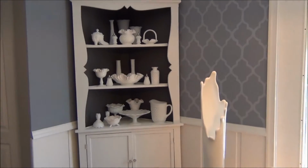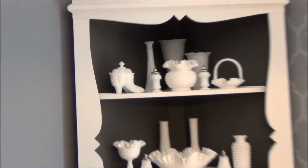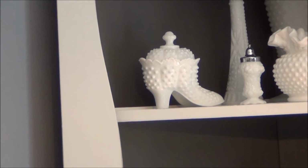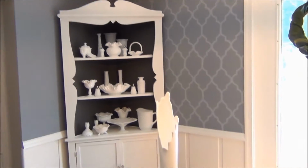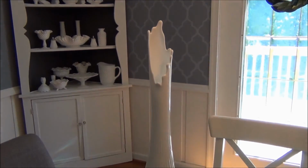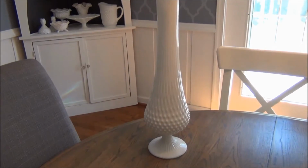Not a lot, but there are some pieces over there that were given to me by my grandmother. One of them that I absolutely love is the little shoe here. I think that's so pretty. So this is basically why, and I've just added to it over the years.